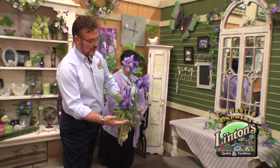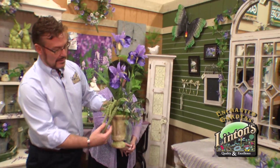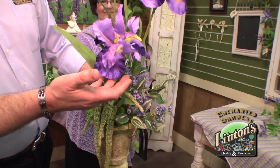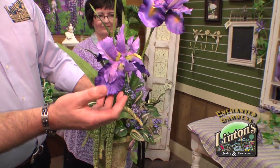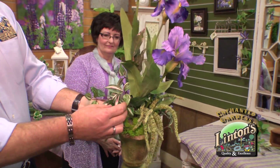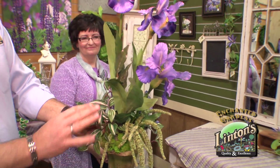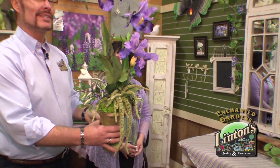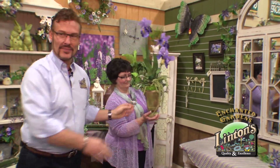This is a custom floral by Diana. And I love the hops that she has incorporated in here. These are not real flowers. They're actually botanically correct silk flowers. The hops gives it some nice movement there. And then you see a little bit of a repeat of the purple in the foliage. And the price on this is only $58.99.